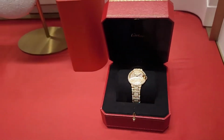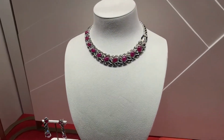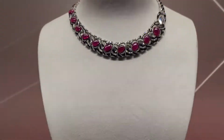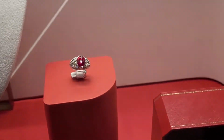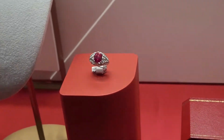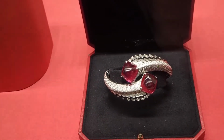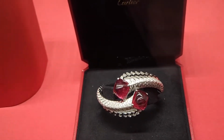So that's the Cartier windows. I'm in the queue again to go into Cartier. Oh, what the heck, let's go and have a look at their jewellery. Necklace, matching earrings, and ring. By the way, if you want to have a good look at this, don't forget to hit the pause button. Looks like a couple of tadpoles going in opposite directions. There's a bangle with one big eye. Yes, okay, I need to get out more.